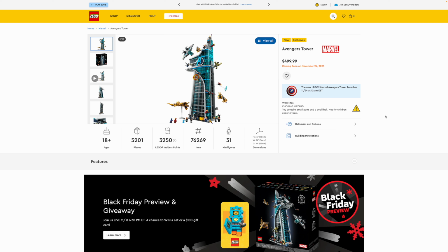I have been waiting for this day for years. I am so excited to be talking about the direct-to-consumer LEGO Marvel Avengers Tower set. It is real. It costs $500. It's releasing on November 24th, 2023 for Black Friday.